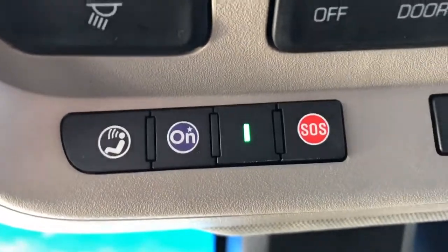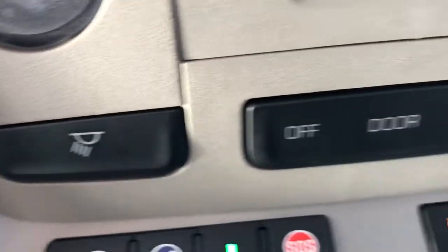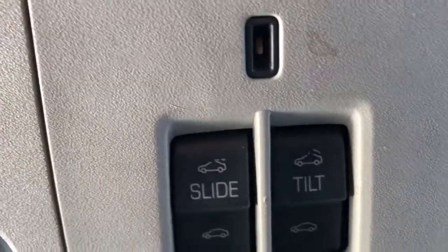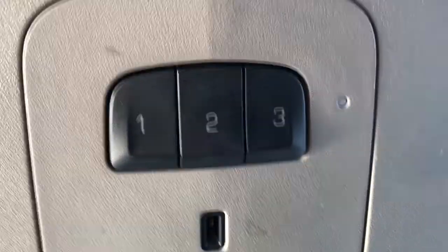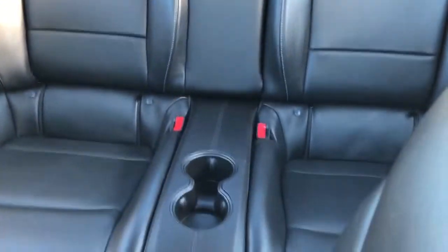Moving up above our rear view mirror, we have all of our OnStar settings. Just behind that, we have all of the controls for our lighting. We have our tilt and slide sunroof controls, as well as our garage door opener. Then we can see our sunroof across here. Then in the back of the vehicle, we have the same leather seating. We have two seats in the back, as well as two cup holders in the middle to make some additional room.